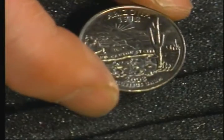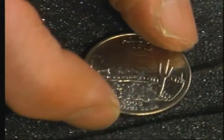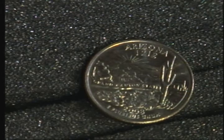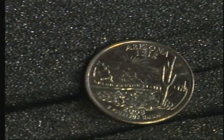For example, the first state is Arizona. And Arizona was founded in 1712, it looks like. No, it's got 1912 on the coin. You've got to really look close at these coins. But it's got the cactus on there and sunshine, and this time of year, how many of us would like to be in Arizona this time of year? So there's the first design of what the quarter looks like.